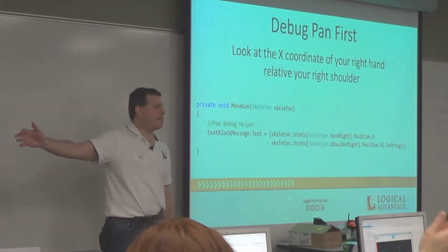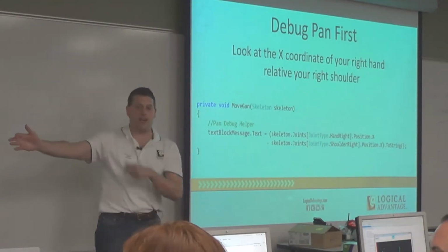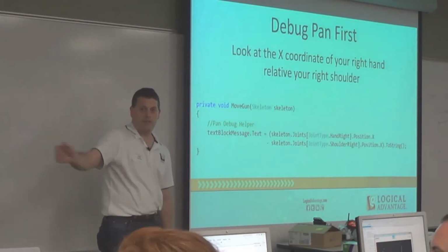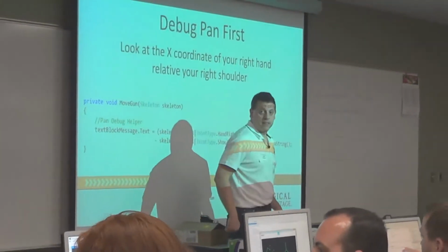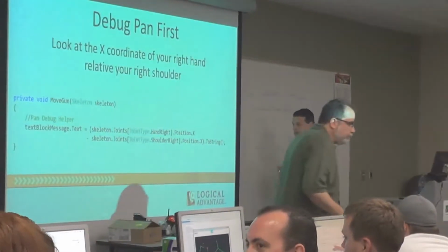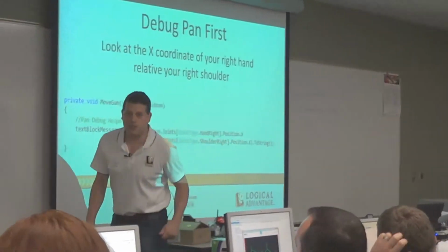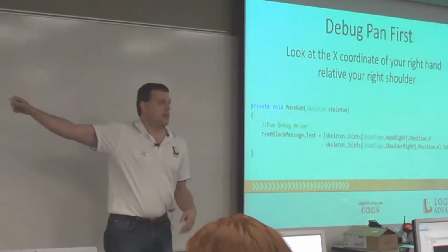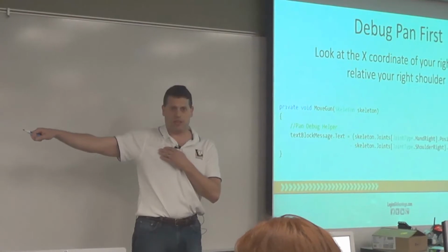So does anyone have a value for the difference between the shoulder and the hand on the x coordinate? 0.42? Okay. And take it to the other extreme. The same hand. So what'd you get? No, we're doing the x-axis. So when you're doing this, it's best to do one axis at a time. If you try to do two axes, you'll get confused.